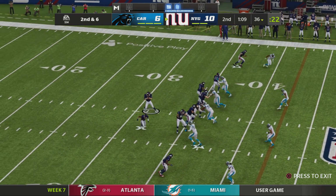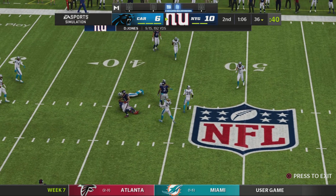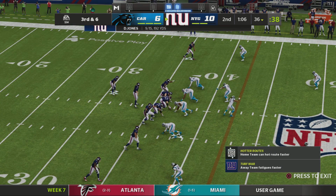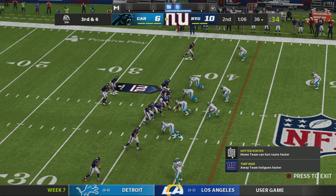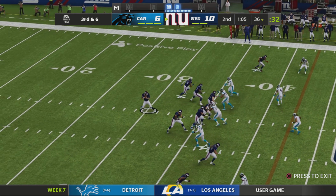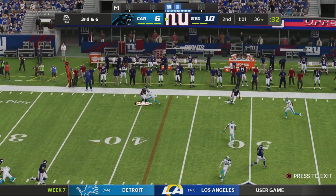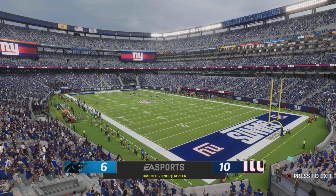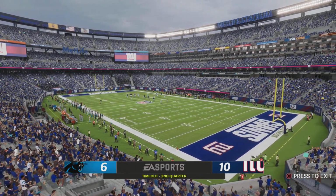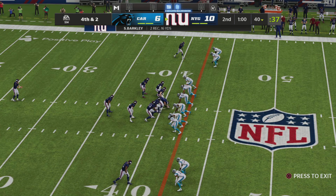Second down. From the gun, Jones. And that falls to the ground, incomplete. A nice job of bodying him up defensively. And now it brings up 3rd down. Jones on 3rd down, to Barkley on the check down. And he'll get this to the 40, but that's still going to be a few yards short of the first down. Now a timeout called for by the defense as he'll stop it with exactly a minute to go before halftime.